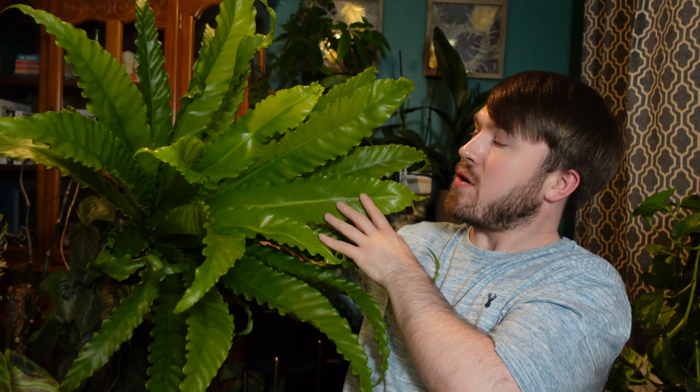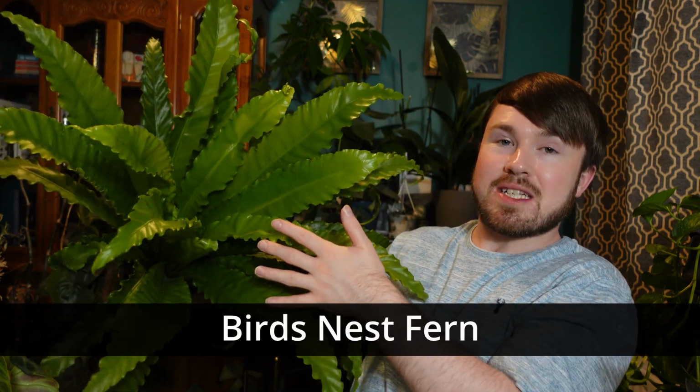So I've had my eye on one of these for quite a while at a local garden centre, but they are selling them for over £100. They are slightly larger, but maybe not so large that they warrant the massive price increase compared to what I got this for. So this is an Asplenium nidus. I believe it's an Asplenium nidus, although it does have quite a specific name on the side. It looks like a standard Asplenium nidus or bird's nest fern, as you might recognise it, and it's really large.